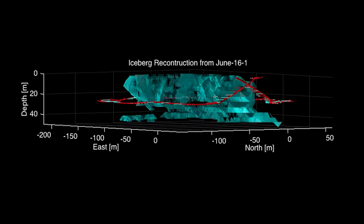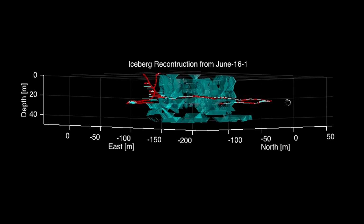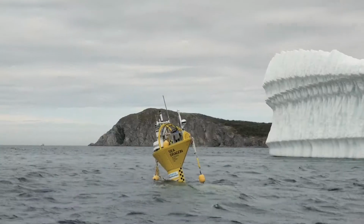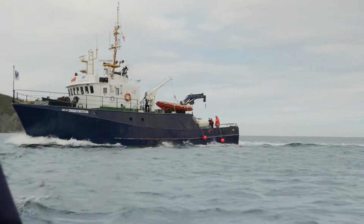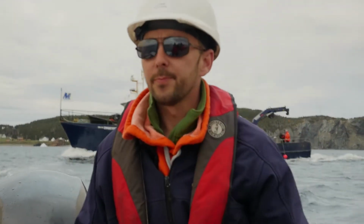Underwater, you're relying most of the time on acoustics, on sound. And so we're measuring the shape using a multi-beam sonar in our case. So we're driving the surface vehicle around, looking at the iceberg and generating the map of the iceberg below. Which side do you want to deploy the SeaDragon? The other side? I'll go around the outside.